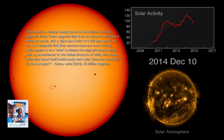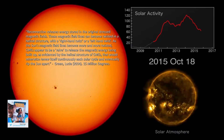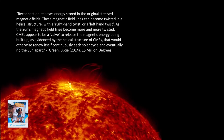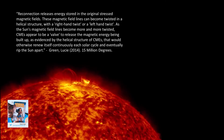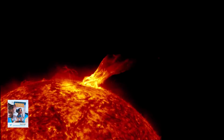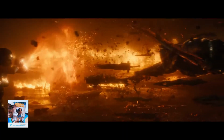As the sun's magnetic field lines become more and more twisted, coronal mass ejections appear to be a valve to release the magnetic energy being built up, as evidenced in the helical structure of coronal mass ejections, that would otherwise renew itself continuously each solar cycle and eventually rip the sun apart. So Diana's bracelet blast unleashes something analogous to a coronal mass ejection, and this is what knocks Ares back.